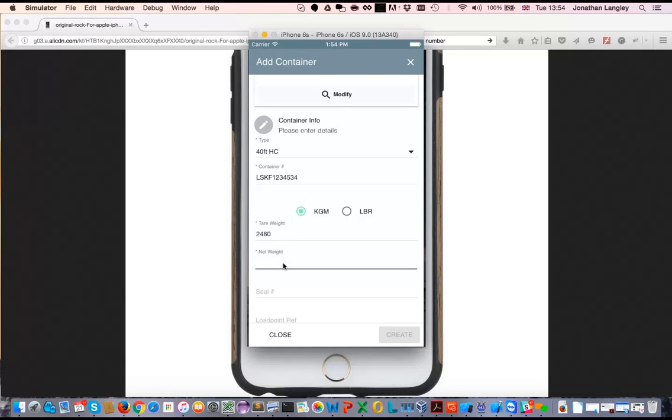So we enter net weight. And as you can see here, if I enter the incorrect amount, if I enter too many zeros, for example, it'll come up with a message to say that I've entered a weight outside of the bounds. And so we've currently set it at 40 tons for the net weight. And I believe it's 5 tons for the tare weight.